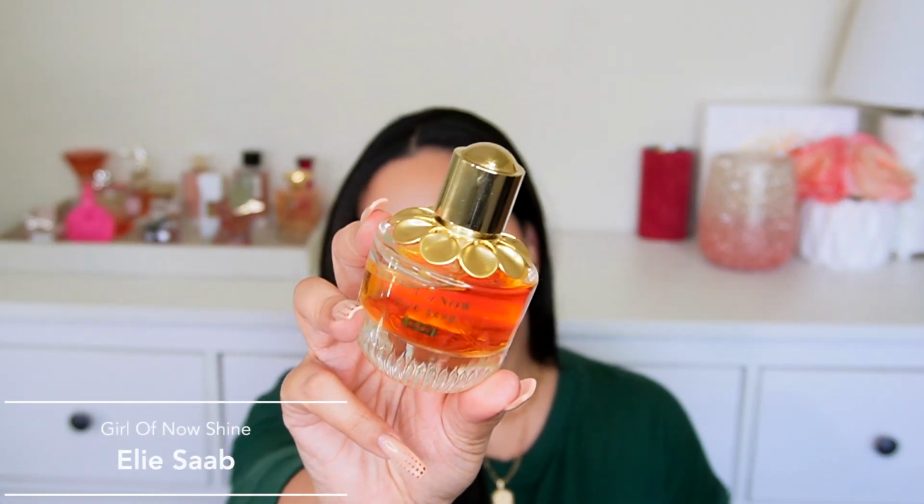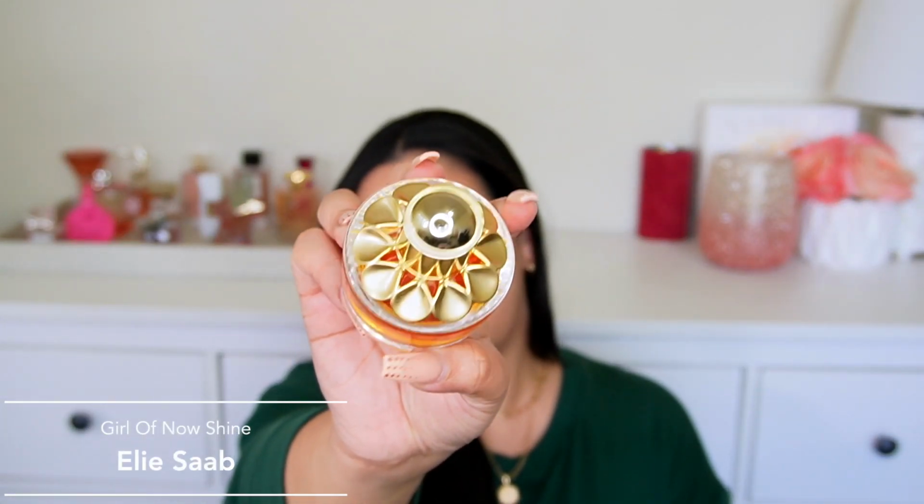But lately I've been picking up more on the peach in it, and I am loving it so much. Very refreshing, easy to wear fragrance. And for my last fragrance, I was just craving this one, and this is Elie Saab Girl of Now Shine. So this one has a beautiful pineapple note to it, and every time I wear these fragrances from Elie Saab, it's just so beautiful. The pineapple in here, so sweet, so juicy, just the perfect pineapple.